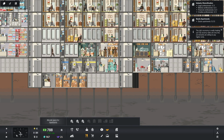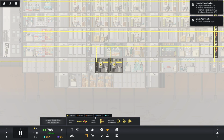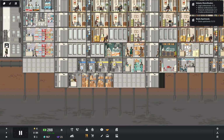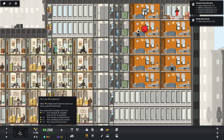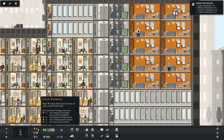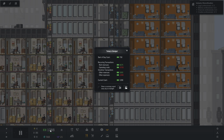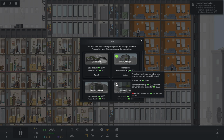So let me very quickly pause, jump in here to utilities, and grab ourselves some water. Let's grab a small water closet for the time being, because there's no need for a larger one. That should solve that issue. And there we go. Also, one thing to note is that yes, we have completed that. We're also at 4-star prestige, which is nice to see. We're making some more consistent money, which is also good. We've managed to get an extra $1,000 from that, and we're now down to 6 days left. So really not long at all until we get that paid off.